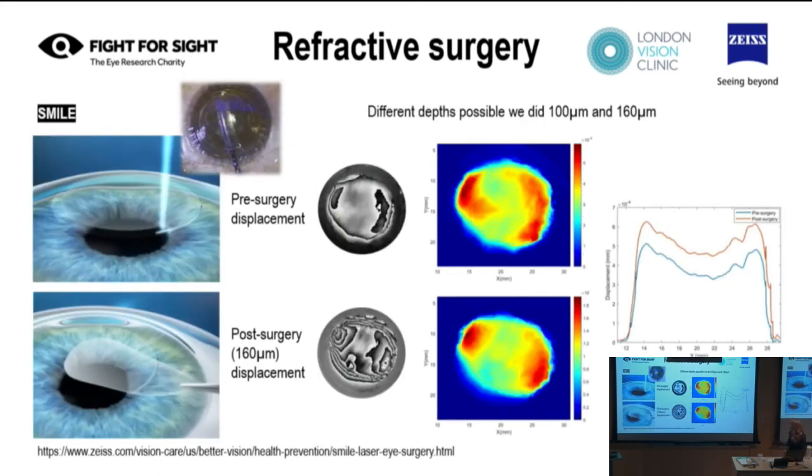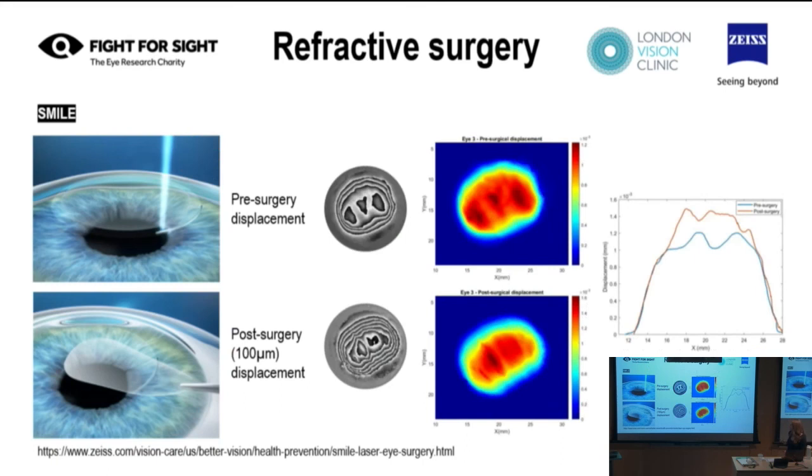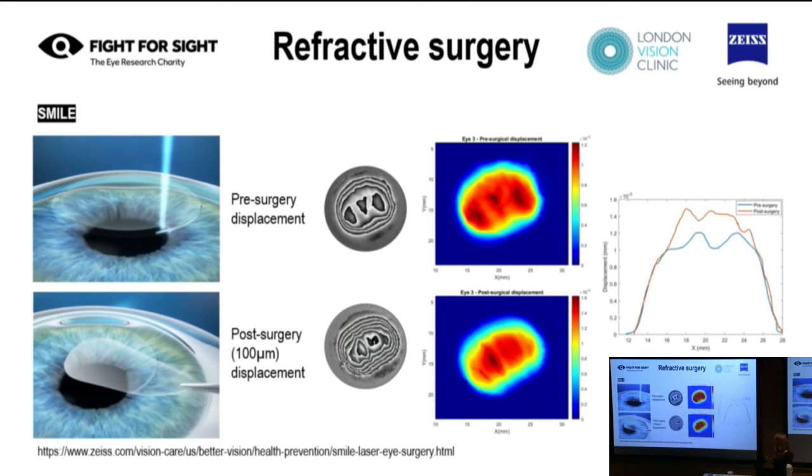Then we looked at SMILE. This was the before image, and after the lenticule had been scraped out, there was a big increase in displacement, kind of uniformly across the sample. But as you'll see in a minute, this isn't really the full story. This is SMILE again, at a different depth. Again, there was an increase in displacement after the surgery, especially in that central bit.